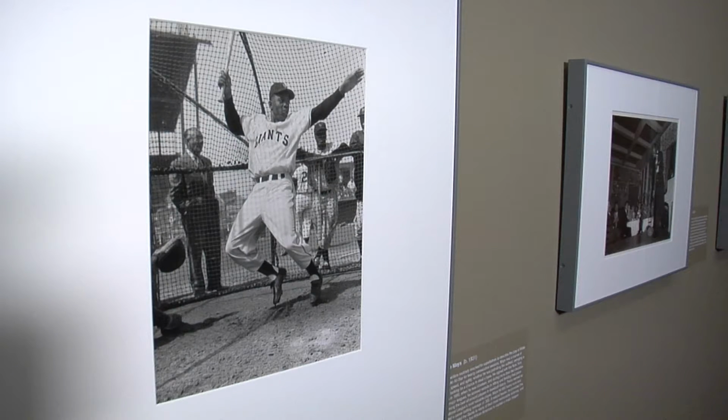But you can just see his balletic grace in avoiding this pitch, the way his body contorts in this beautiful fashion. Near the time that this photograph was made, we also have one of Miss Rosa Parks. Interesting too, because this photograph was taken very near the time of her resistance. And of course, her resistance was refusing to give her seat up on that bus.